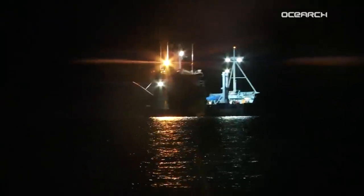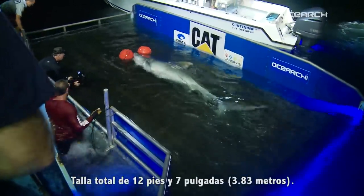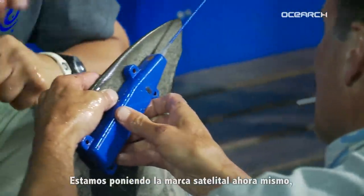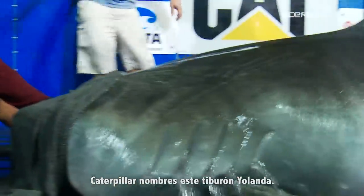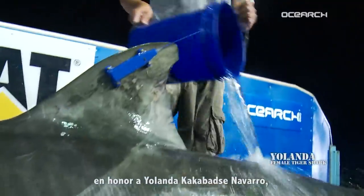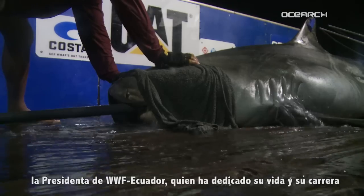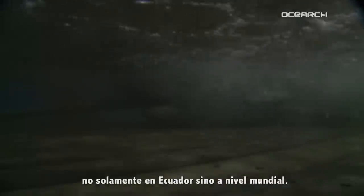He's on it right now. Got your bit? Light it up there, we're on our way. Total length, 12 feet 7 inches. Putting the spot tag on right now, so we're really close to finishing. Caterpillar names this shark Yolanda, after Yolanda Kakabadse Navarro, president of the World Wildlife Fund and a woman who dedicated her life and career to the protection and awareness of the environment and environmental issues, not only in Ecuador, but worldwide.